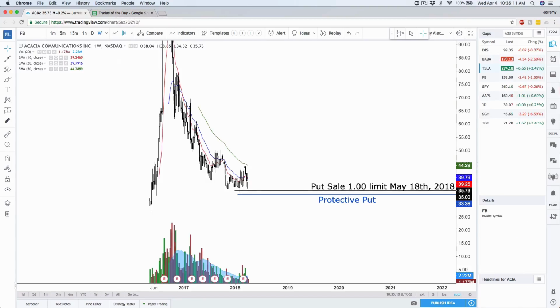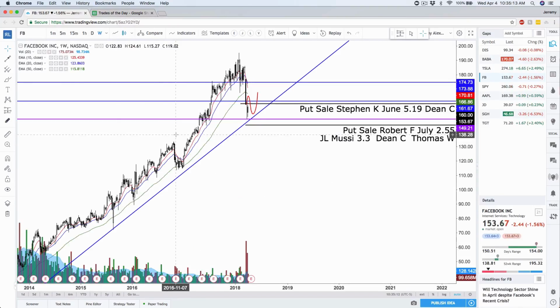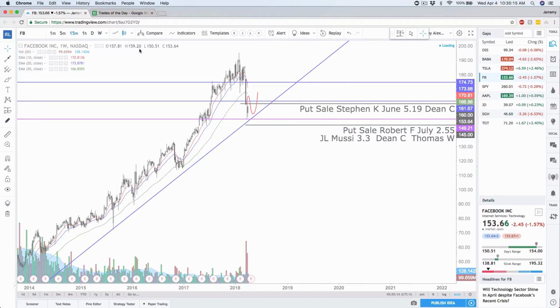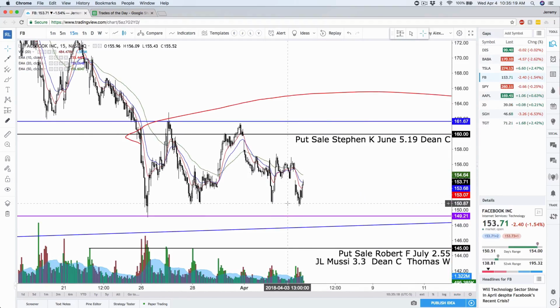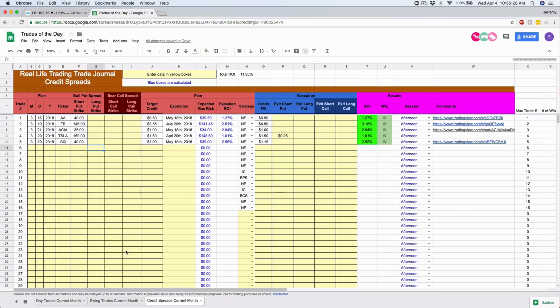Facebook, as long as Facebook holds above that purple line, we'll be okay. Very, very nice wave rotations on the 15-minute chart. So here's the 15-minute chart. You can see some really good support around 151. Very nice, good buying area. And I think we're going to continue just hanging out in that channel.